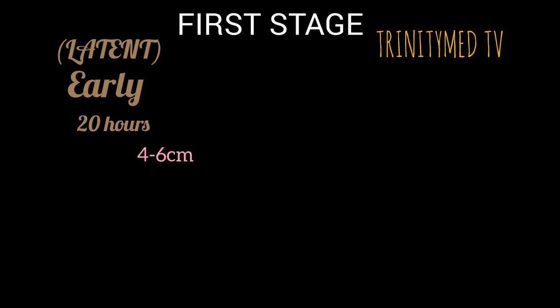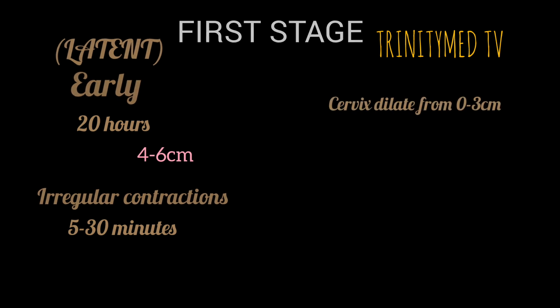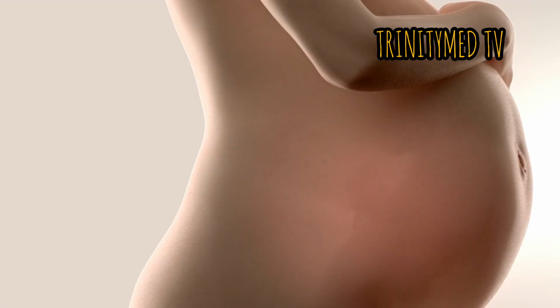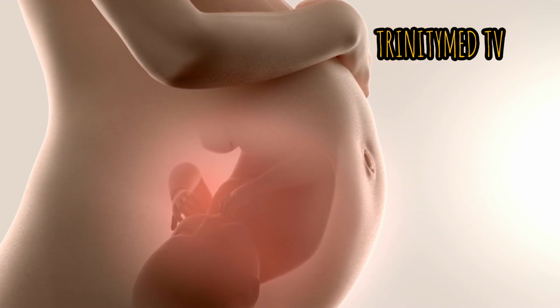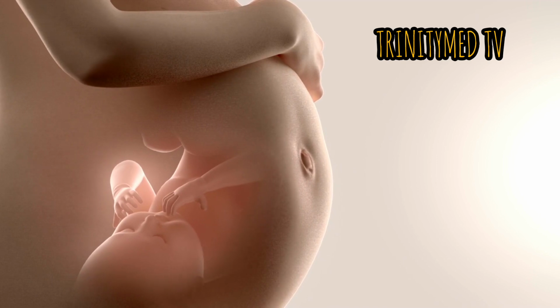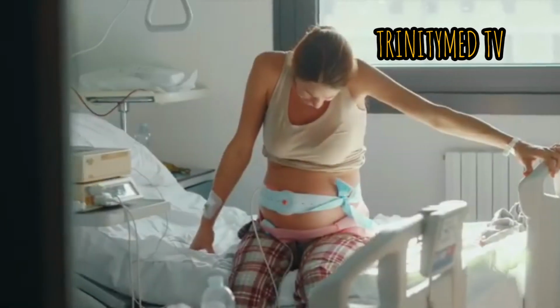At first, there are irregular contractions which occur every 5 to 30 minutes, lasting about 30 seconds, causing the cervix to dilate from 0 to 3 cm and efface from about 0% to 30%. This is followed by regular contractions, which happen every 3 to 5 minutes and last about 1 minute or more. And this causes the cervix to dilate to about 3 to 6 cm and efface to about 80%.